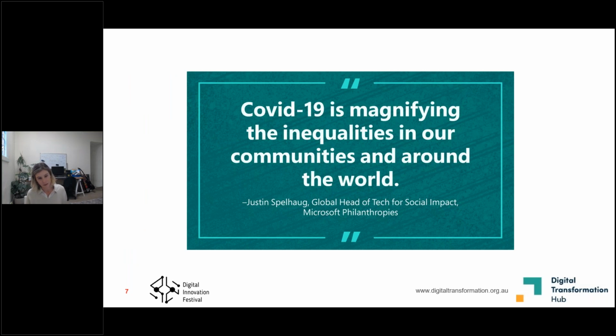As I was mentioning before, the statement is so prevalent: COVID-19 is magnifying the inequalities in our communities and around the world. Also, as the demand for non-for-profit services significantly grows, we see resources and funding really tightening up. So for many non-for-profits, there has never been more pressure to do more with less. They're asking you to increase the scale of your operations, improve the efficiency, protect your data, your beneficiaries' or your donors' data. On top of that, keeping up with the pace of change in this digital world.